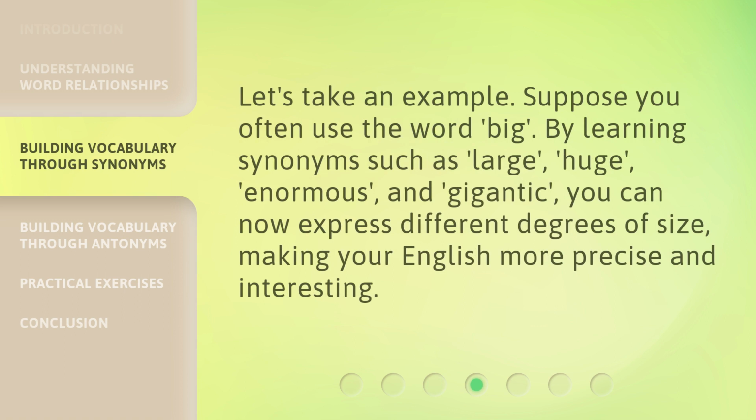Let's take an example. Suppose you often use the word big. By learning synonyms such as large, huge, enormous, and gigantic, you can now express different degrees of size, making your English more precise and interesting.